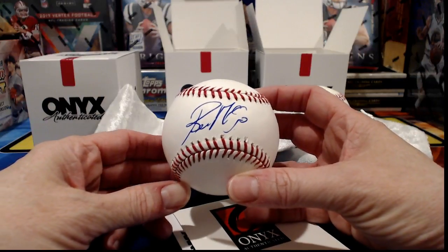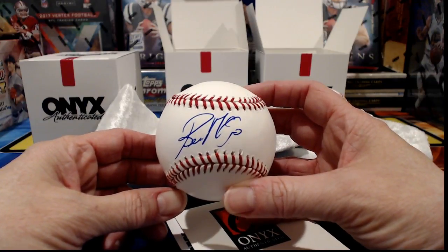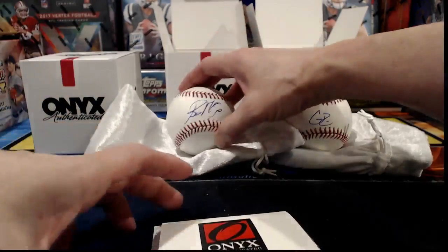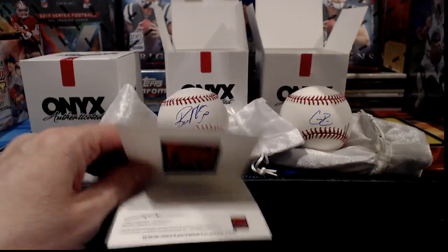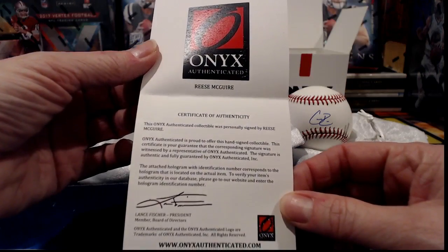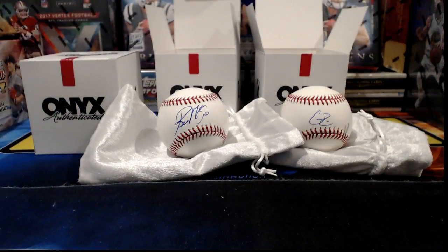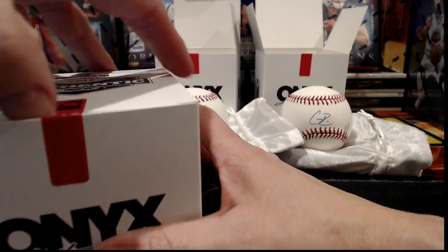Your guess is as good as mine on that one. I have absolutely no idea who that is. Looks interesting, though, the signature. It is also Onyx authenticated. So there's our Onyx card that goes with it. And the answer is Reese McGuire. So where does Reese go? Let's look you up too, Reese McGuire, because I'm pulling all these things that I don't know tonight. I know, right? Usually we know them. But I don't know this one, so I'm looking. Hang on, I'm looking. Blue Jays, Toronto Blue Jays, for Reese McGuire.